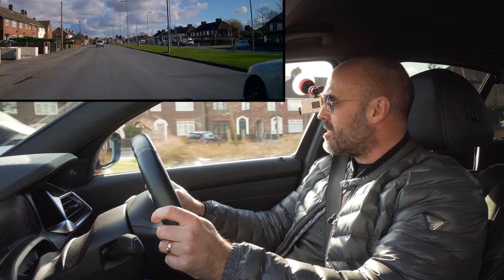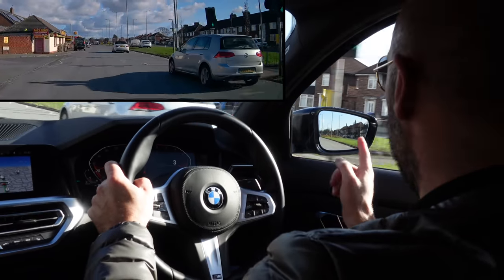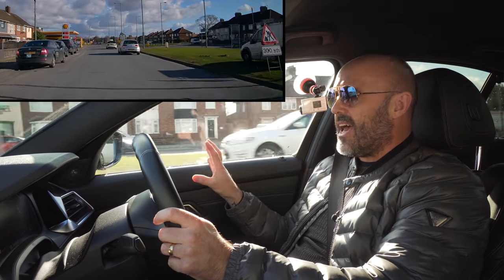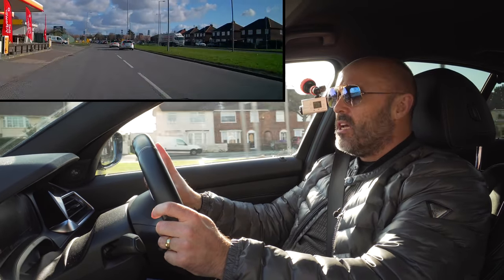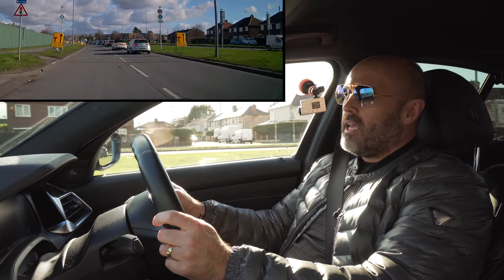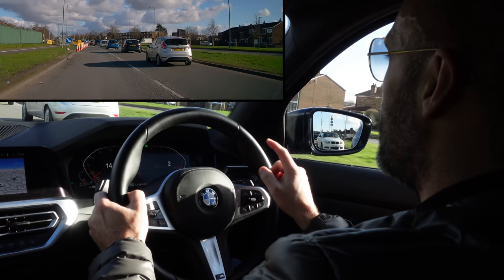The next little part is my mirror use. I'm going to be looking mirror and ahead, mirror and ahead. People too often stare in this right mirror. I'm going to use the opportunity of the lane merging to have a little look at this and just have a little look at my head movement. Okay, I'm going to be looking mirror and ahead, mirror and ahead.